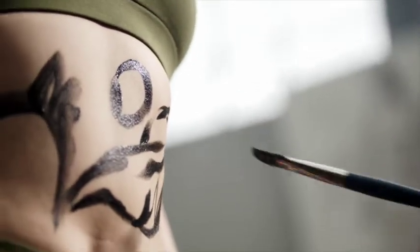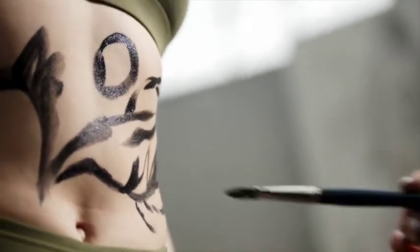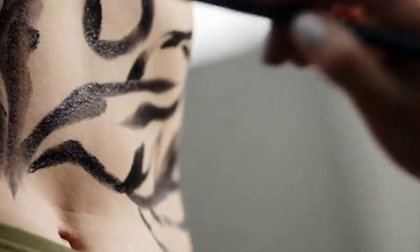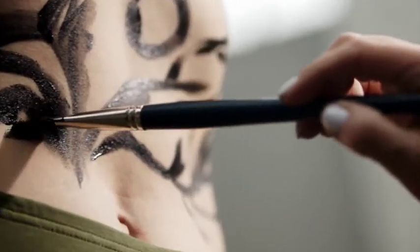I'm looking for buttons. Do you see a button? Oh, it's a belly button. That's silly.